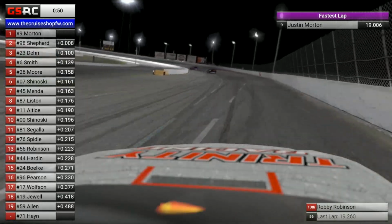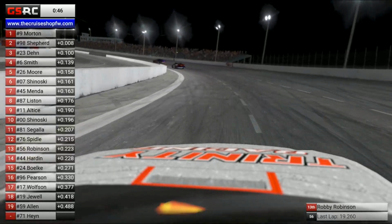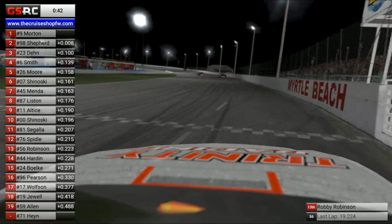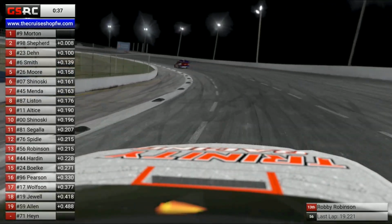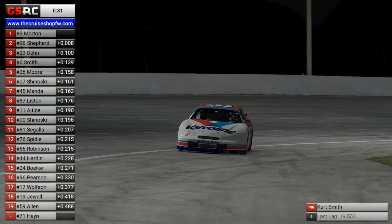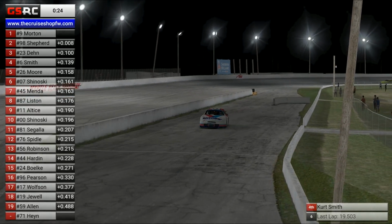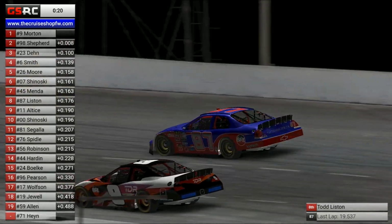Tim up there, right just outside the top 5, and really, you look down through the pylon to your left there, less than a half second separates the field. These guys are all very evenly matched here tonight, and I think that's going to bode very well for our race as far as keeping these guys going. Yeah, and like you said, these guys are going to have to battle and battle hard, and hopefully not too many bumpers tonight.